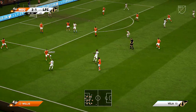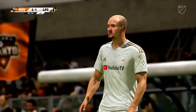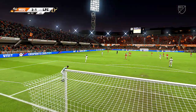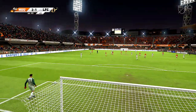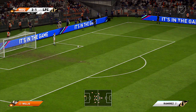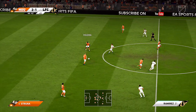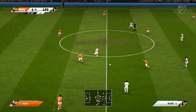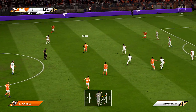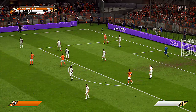Kaye can whip it in now. You can see what he was trying to do with the cross, but it's a goal kick. Vera. Martinez. Garcia. It's really passive play at the moment by the defending team. Here's a chance to whip it in, but he's caught offside.